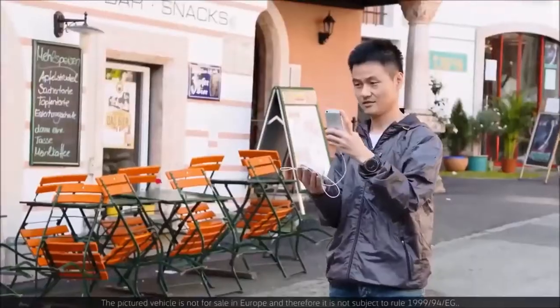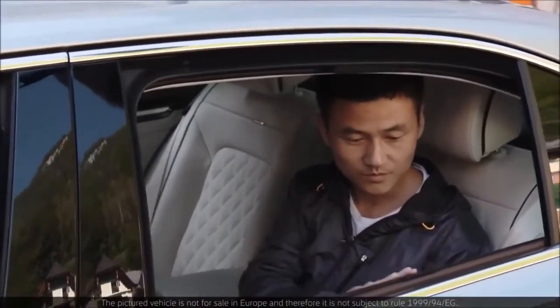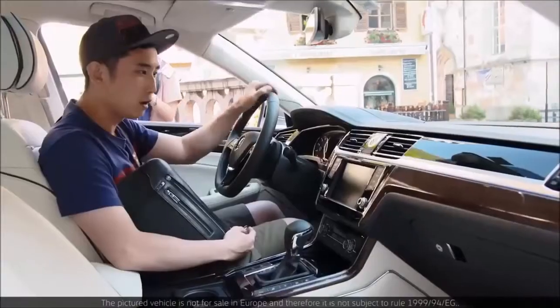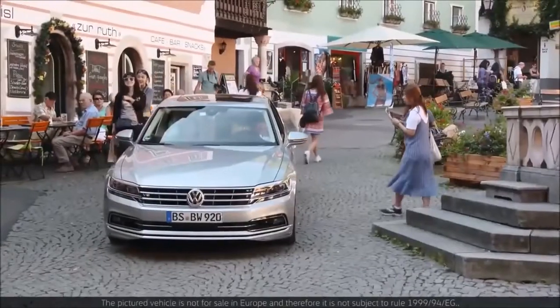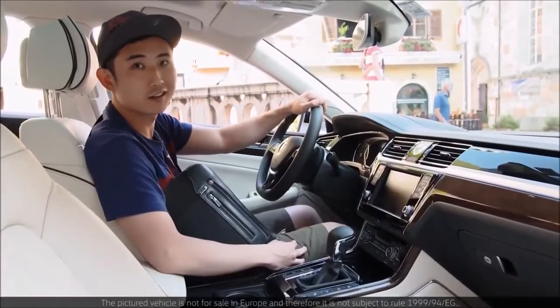Nice. Interested tourists immediately recognize what makes this car special. Wow, very luxury. I think many Chinese would like this car. Chinese people like luxury car.